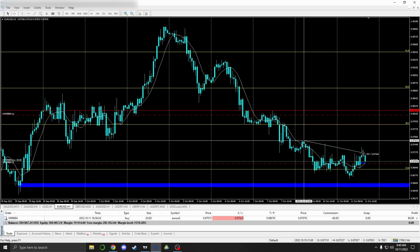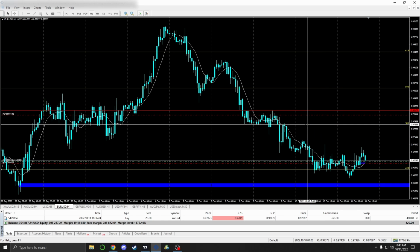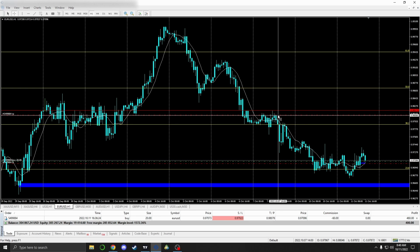This would be my first take profit right here, about 40 pips. And then this would be my second take profit right here, about 80 pips. And then my full take profit would be a full 100 pips. So we're just looking to hang on to this trade for as long as possible. We'll see how it goes. And I'll be back with an update a little bit later on when I have more stuff to say.